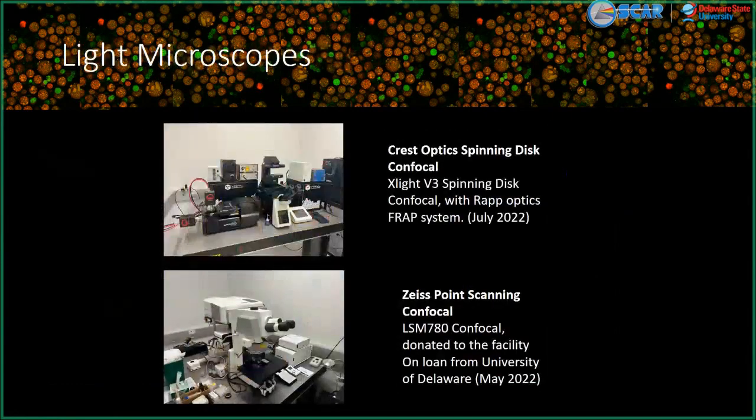So right now, what we have in our light microscopy lineup is a brand new Pressed Optics spinning disc confocal. It's the X-Lite V3 spinning disc confocal. We have a Wrap Optics FRAP system on this. We got this in July 2022, through a COBRE subaward for instruments. I think we've applied for that before in the past, and we've never gotten it. This was the first time that we've gotten this.